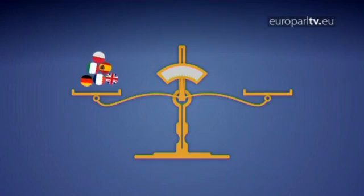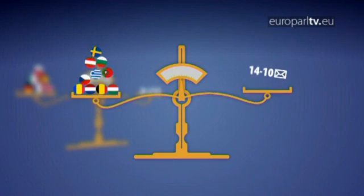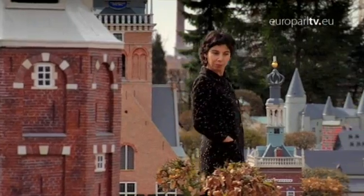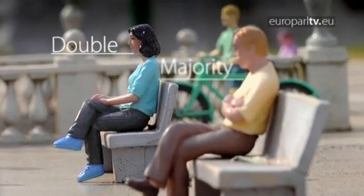Currently, the largest countries have between 27 and 29 votes. Medium-sized countries have between 10 and 14, and the smallest between 3 and 7. However, from November 2014, a new system will be introduced, double majority.